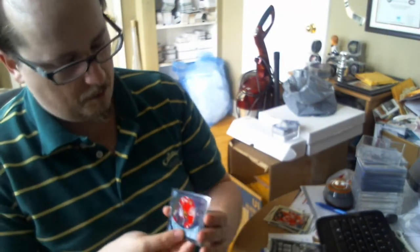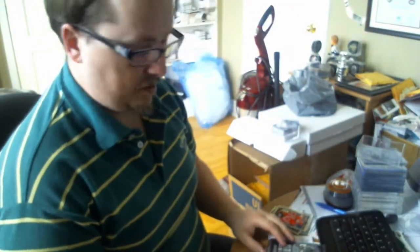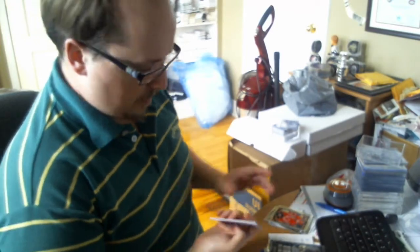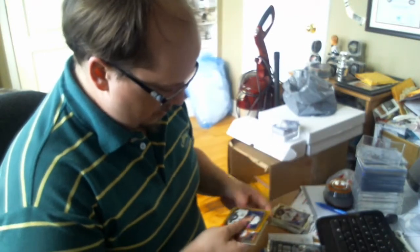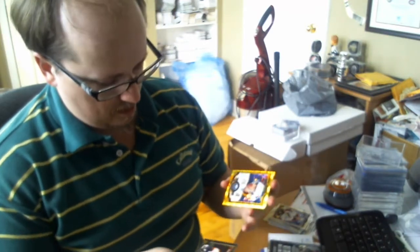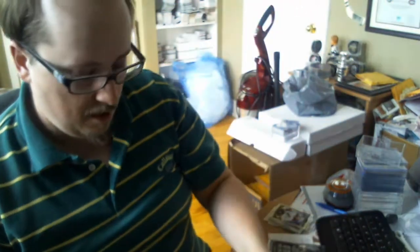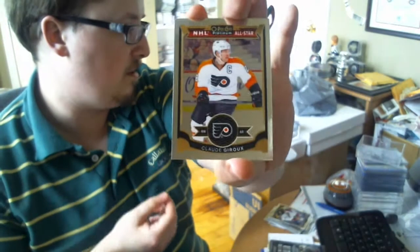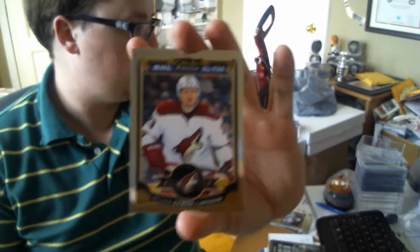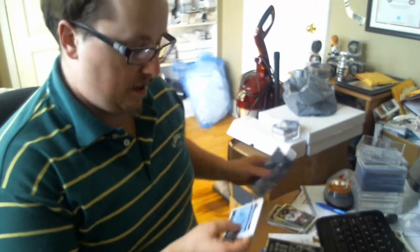And Marquee Rookie Artemi Panarin. Sadly, not an awesome metallic parallel with a regular metallic base card. We got a, I think it's called Golden Treasures or something, that looks like that. Matt Moulson out of 50, 23 out of 50. These cards look gorgeous, and NHL All-Star Claude Giroux. I think the NHL All-Stars are just base cards, because Ekman-Larsson was also an NHL All-Star. Because he is. That's why it's written on the card.